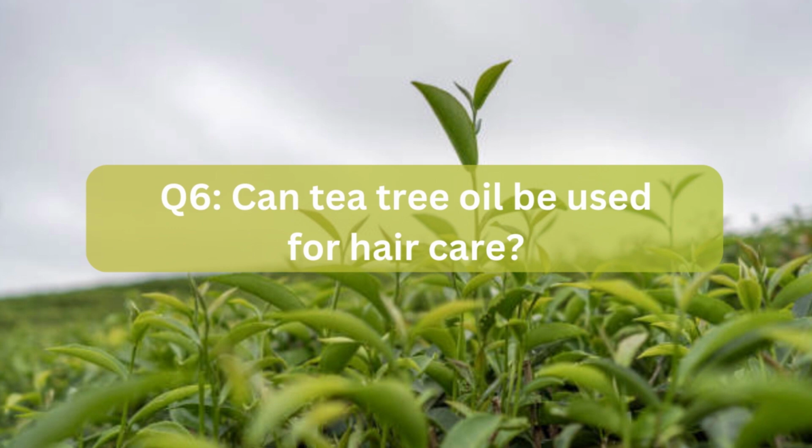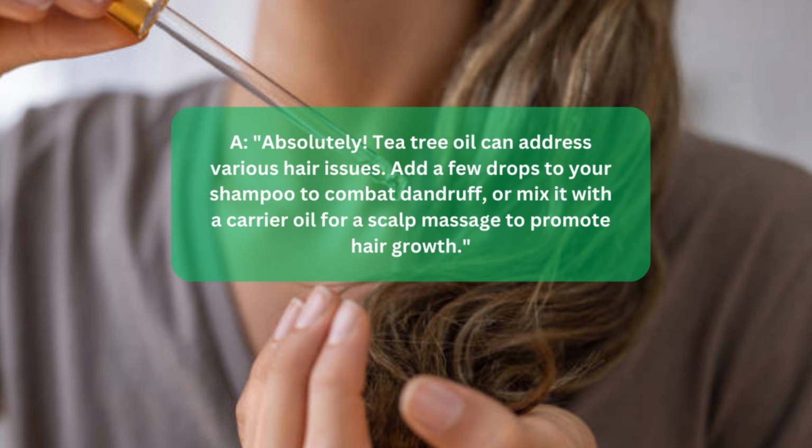Sixth question. Can tea tree oil be used for hair care? Answer. Absolutely. Tea tree oil can address various hair issues. Add a few drops to your shampoo to combat dandruff, or mix it with a carrier oil for a scalp massage to promote hair growth.